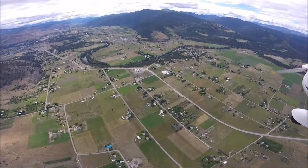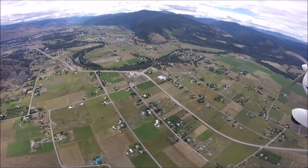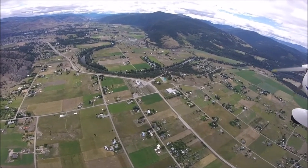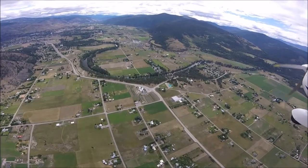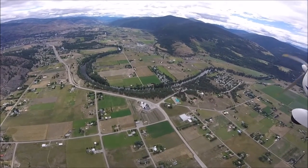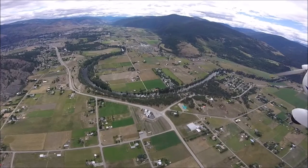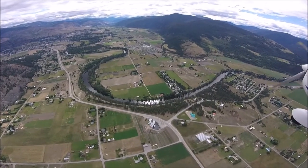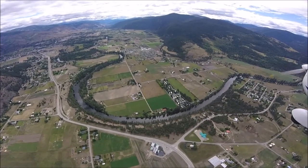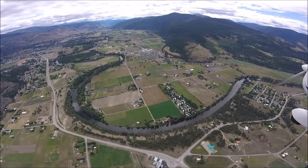So we make a radio call as we get into the zone, about 5 miles out, and the traffic frequency is 123.2. So you make a radio call, say Grand Forks traffic, South Yankee Echo, inbound for landing, and plan on crossing midfield. So we're at 6,000 feet now. We're going to drop down to about 3,500 feet.